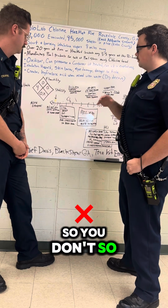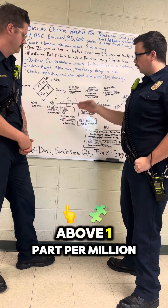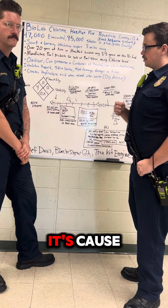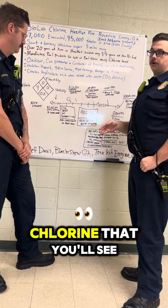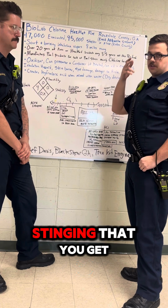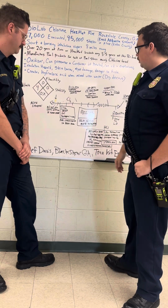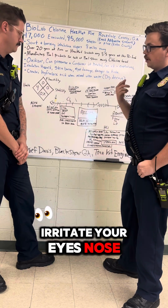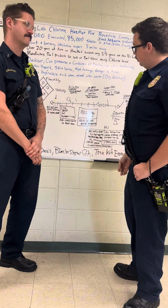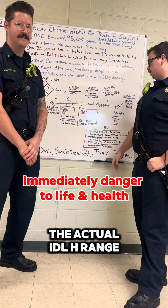So you don't typically start to see any adverse effects until you get up above 1 part per million, and even then, it's a very light effect. That's about the concentration of chlorine that you'll see in a residential pool. So if you've ever inhaled that pool water and felt that stinging up in your sinuses, that's about the extent of what you're going to feel from it. That's just going to irritate your eyes, nose, and throat, and most people, they estimate, can tolerate it for about an hour. After that's when you start getting into the actual IDLH range.